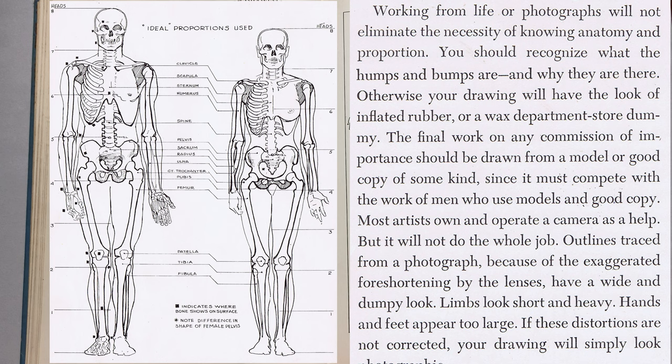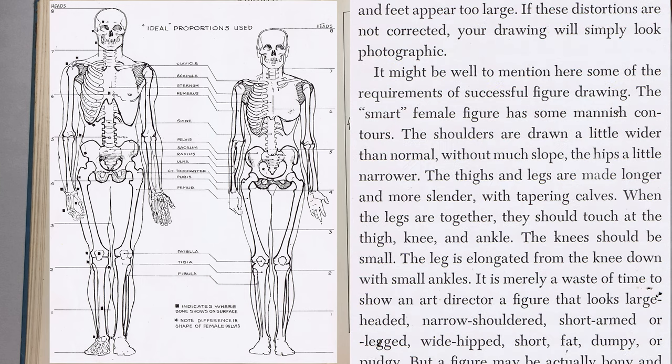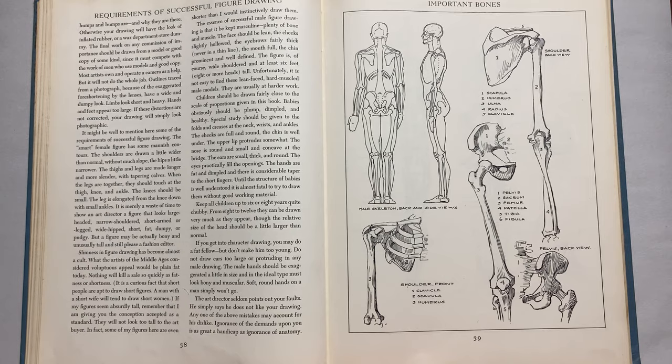Outlines traced from a photograph, because of the exaggerated foreshortening by the lenses, have a wide and dumpy look. Limbs look short and heavy. Hands and feet appear too large. If these distortions are not corrected, your life drawing will simply look photographic.